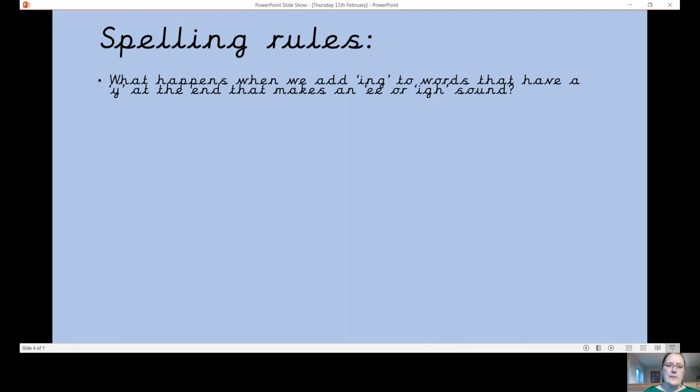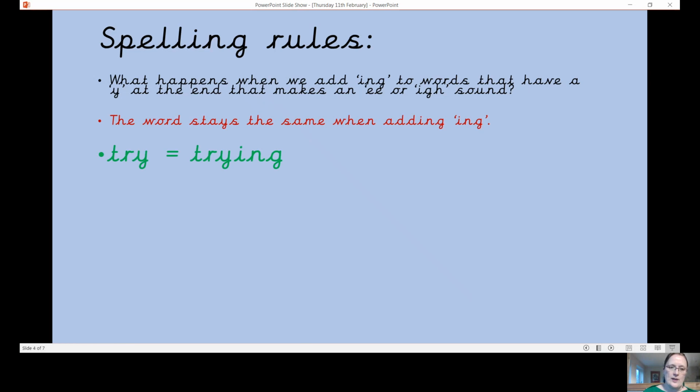So we have been looking at adding the ing suffix to words, and today we are going to be looking at words that end in a Y. So yesterday was words that end in an X, today is Y. And sometimes that Y can make the E sound, or it can make the I sound at the end of a word. So we're going to have a look at some of those words right now. Well, what happens is the word stays the same when we add ing. The root word does not change.